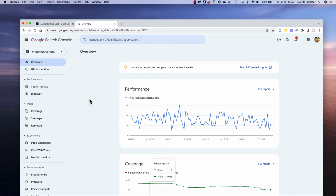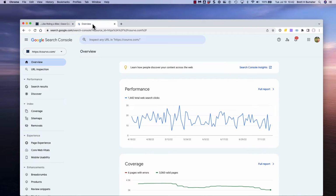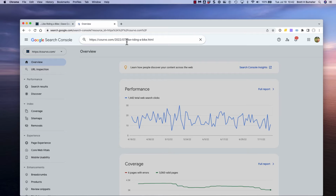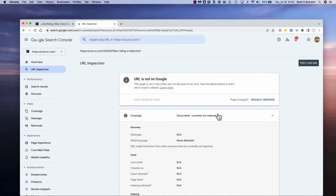Let's take a look at how to inspect a URL to see if Google has indexed it yet. So we have a blog article, and I've copied the link, and I'm going into Google Search Console, that's search.google.com, and then I have to pick the property. In this case, it's the website for corvo.com. And I want a specific URL, so I'm going to plug that in. So far, this URL is not currently indexed, so we're going to request indexing.